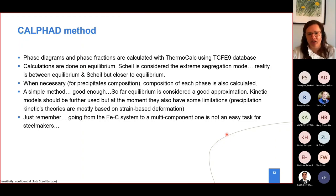But then sometimes you need something that tells you about the precipitation, the precipitate composition for each steel. You could also calculate it with Thermo-Calc or any thermodynamic program. However, it's a simple method. It is good enough, it's not bad at all. It's much better than a carbon equivalent formula. But you need kinetics, so there are some limitations you have to be aware of. But just remember, going from a simplified iron carbon system to a multi-component system is not easy, not only to calculate it, but also to understand it, particularly on a daily basis for steelmakers.